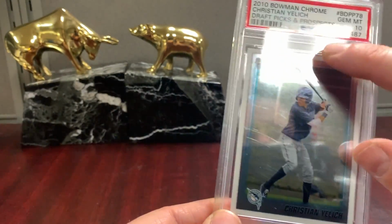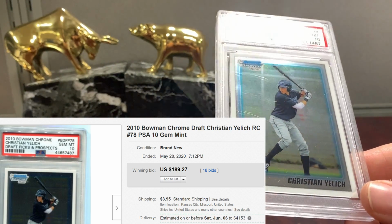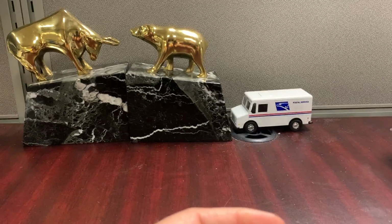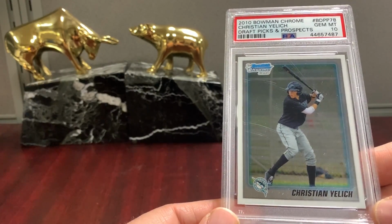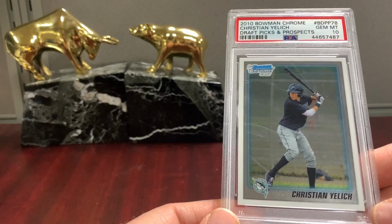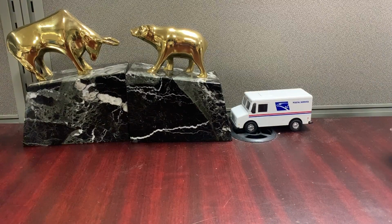That case is scratched. I might have to offer a partial. Yeah, I'll have to email the person that bought this. That's why I should put all these in the Perfect Fits. But Yelich, 10. I don't know, probably like a $20 refund. Enough to send it in and get it reholdered.